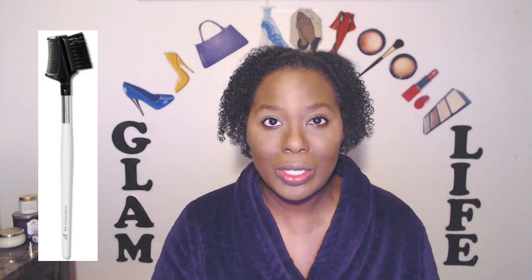All right, now I'm going to be going in with my eyebrows, and I have this e.l.f. comb and brush eyebrow tool that I'm going to be using on my eyebrows, and I want to have my magnifying mirror for this one so I can be able to see up close on how to do my brows.